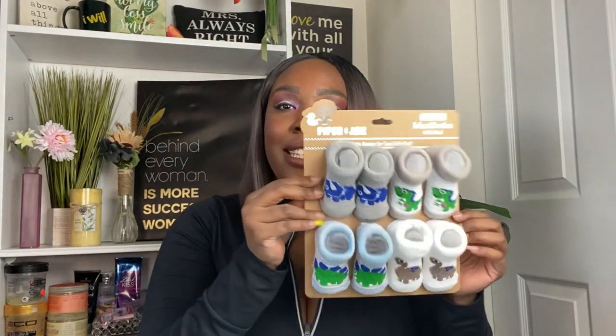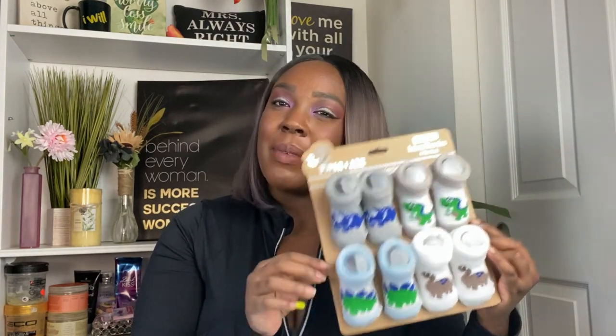So I also got these cute little booty socks for my boy. These were $3.99. I think these don't rattle, but they're 4 pair. They're from 0 to 12 months, so he can wear them up until he's a year. And I thought they were super cute with the little dinosaur and turtles on them. So yeah, I got these for my baby boy.